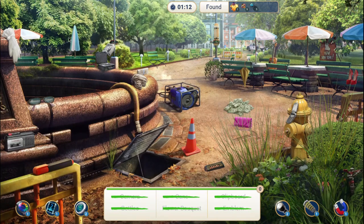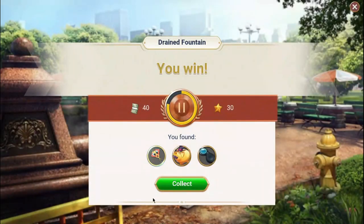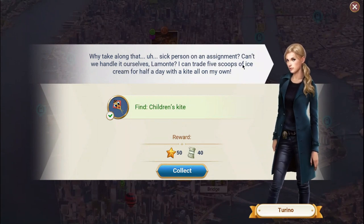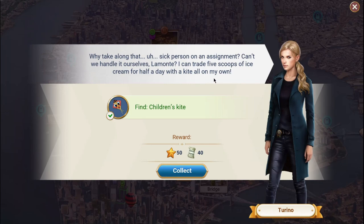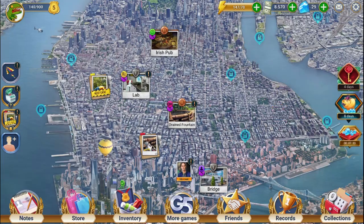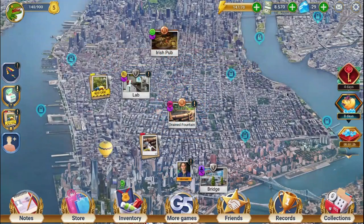Oh, here we go. Why take along the sick person on that assignment? Can't we handle it ourselves, Lamont? I can trade 5 scoops of ice cream for half a day with a kite all on my end. Oh wow, okay. What is that? That's another. Okay.